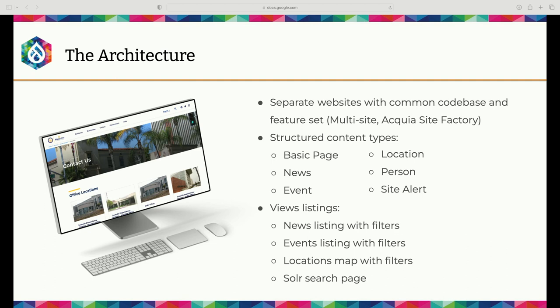So we started out with a fairly basic system of just basic page, news, events, location, person, site alert, that made it easier to build something quickly up front. And then if there were more requirements that came along during other waves, we could work that in then, or possibly after they launched all their sites and became a support client. You know, some basic views listings of all those basic content types as well.